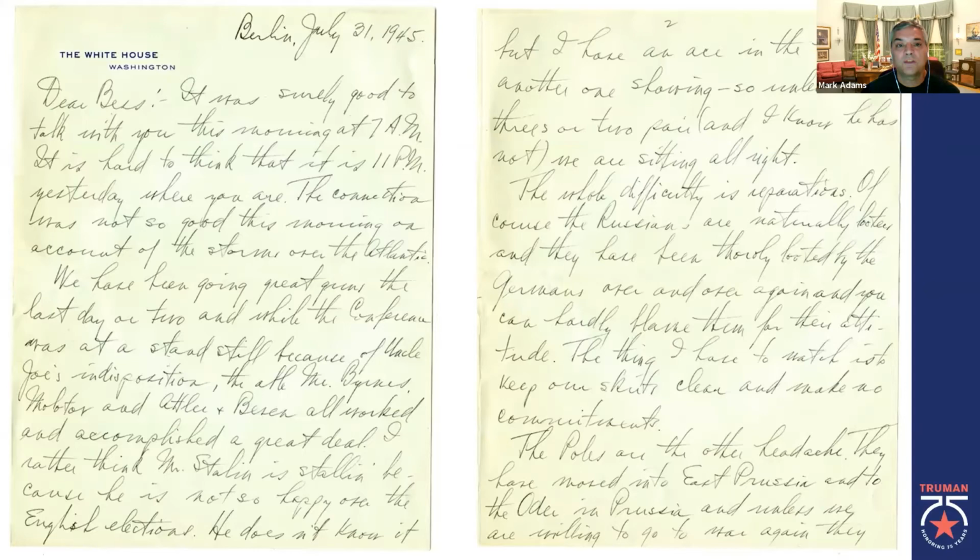So you can go straight into July and look at those other letters. But this is the only one that really references the atomic bomb. And it's rather cryptic when he does so.